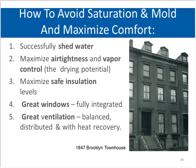Fifth, we want to install great ventilation. We want to build tight and ventilate right, as the saying goes. Balanced, distributed ventilation with high-efficiency heat recovery helps provide high-quality indoor air.